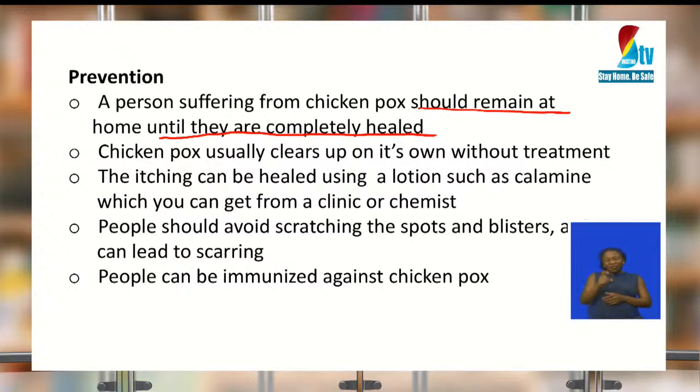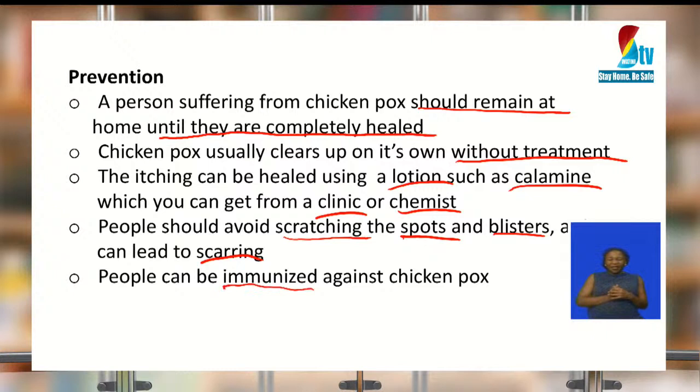The itching can also be eased using a lotion such as calamine, which you can get from a clinic or a chemist. You should avoid scratching the spots and blisters, as it can lead to scarring. People can be immunized against chickenpox, meaning that it can be avoided by getting an immunization.